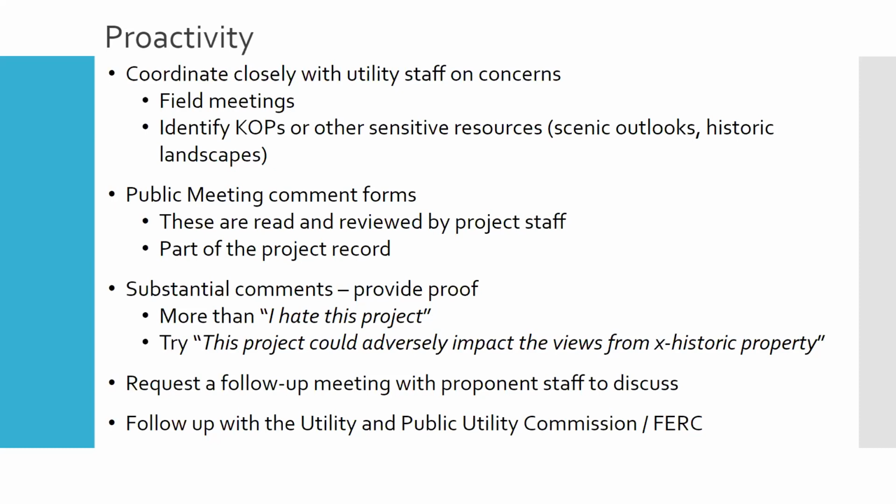So when you do comment, please say something more than, "I really hate this project." I wish I had $1 every time I read that comment and I would be a millionaire. But you need to give a substantial comment and say, I don't like this project because, or this project could adversely impact the views from this historic point, and so on. Give them something to work on as well.